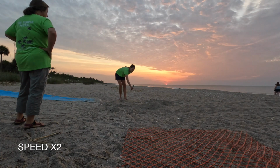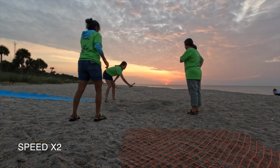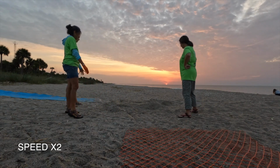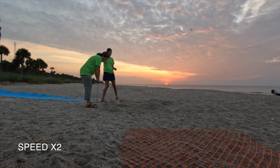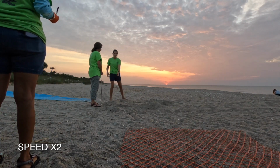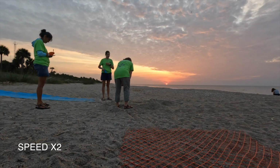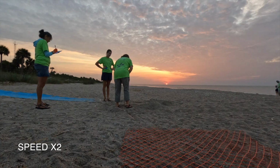going to be. So we make different marks in the sand before we start looking for the eggs. Then we use this device called a probe to look for the egg chamber. We are trained to do so because if not, it could be harmful to the eggs, but we do know what we are feeling for. We are permitted to conduct all of these activities through a permit with South Carolina Department of Natural Resources.